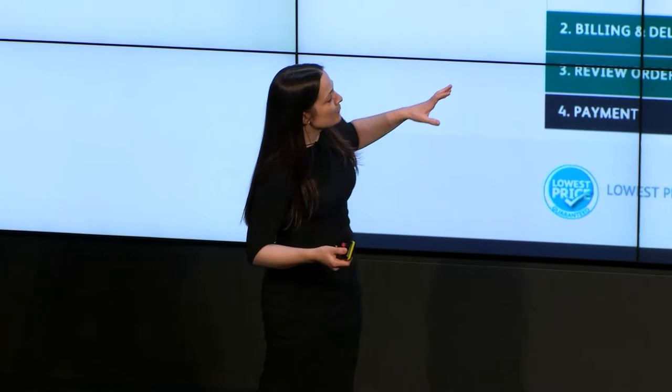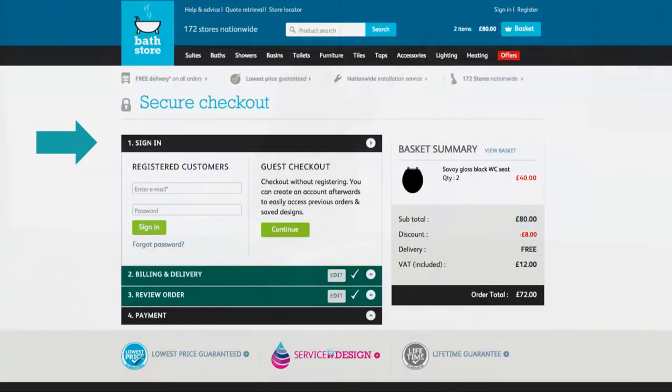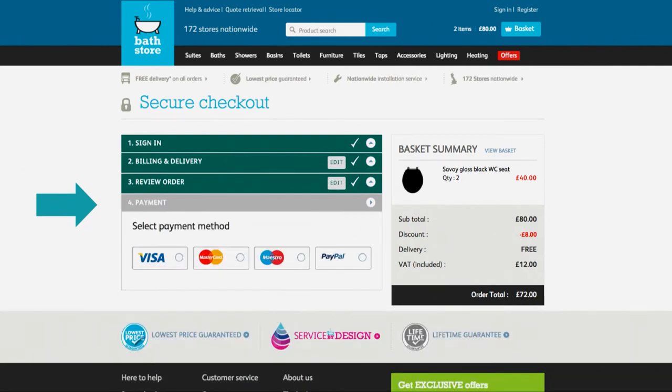Another great example, Bath Store. This is a store in the UK. They reduce a painful, complex task, checkout, by simplifying it into discrete, single steps. Step one, sign in, or guest checkout. Once you've completed it, you get a nice little friendly, reinforcing green tick, which is associated with positive results. Good work. And then every time you finish the single discrete action, you're allowed to move on to the next.